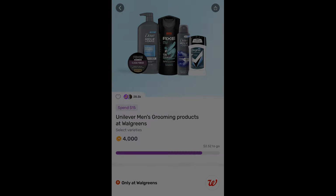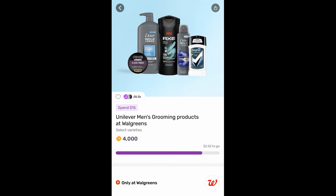But the Dove Men Plus Care is also part of the Unilever products, and I only have $2.52 to go to get that $4 back. So I am going to submit my receipt to Fetch Rewards. I'll get the $4 back, and that is going to make both of these Doves completely free.